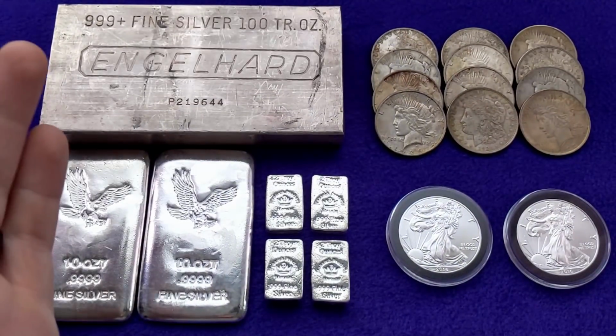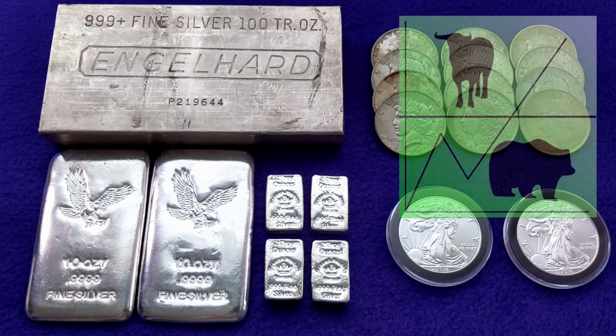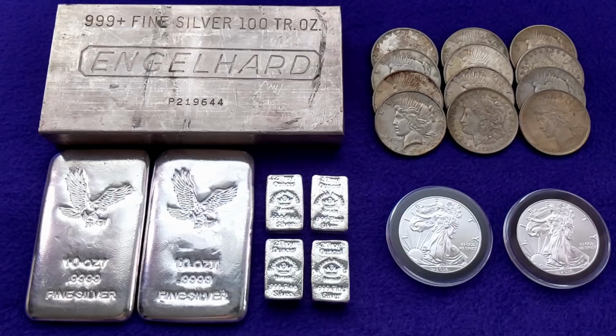It is my belief, however, that we are in the very early stages of a significant bull market in precious metals. And it's quite normal for silver to lag gold in the early stages of a bull market. But as a bull run in precious metals really gains traction and begins to take off, silver typically puts on bigger gains than gold, particularly in the final stages of the move up. And clearly we are nowhere near that level yet.